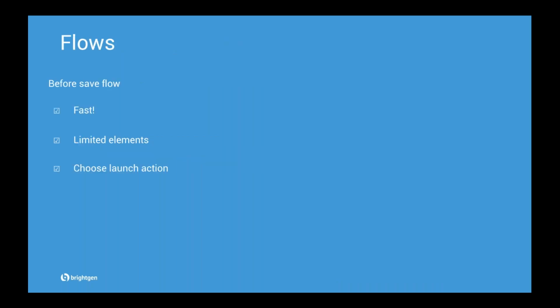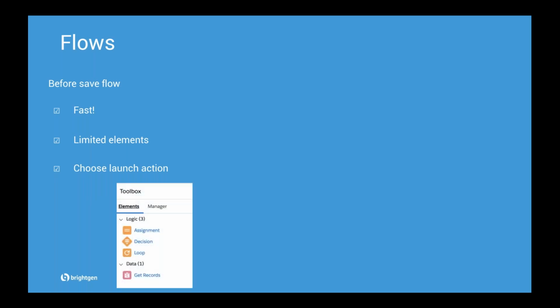Another really cool feature, before save flows. So these are effectively things that you do to a record before it hits the database after the user has made a change to them, for example. So these are really fast, 10 times faster than the equivalent process builder, it is claimed. Certainly my own investigations have shown that they seem to be quicker in terms of CPU than a trigger. There is some debate about exactly why that is, so I guess there may be some issues in there as well. There is a limited set of actions that you can do with this.